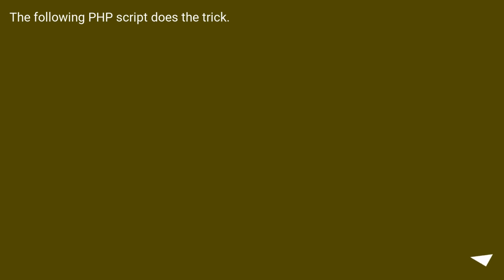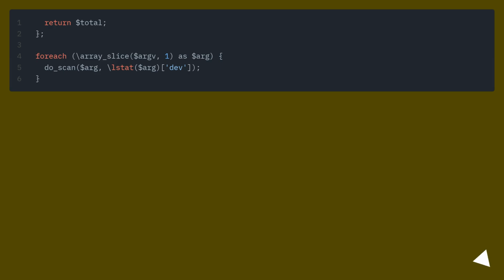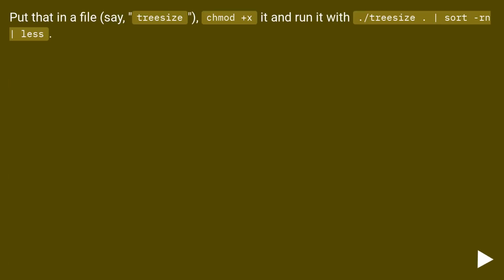The following PHP script does the trick. Put that in a file, say, treesize, chmod +x it, and run it with ./treesize | sort -rn | less.